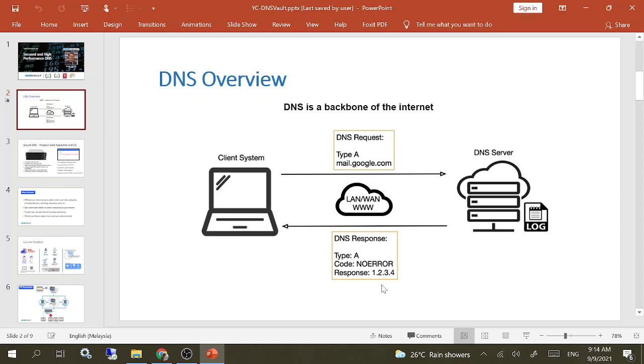So if a DNS is not responding, you won't be able to connect to other websites on the internet. If the DNS cannot translate the domain name to the correct IP address, you won't be able to access any website actually. So we are working on these DNS services.